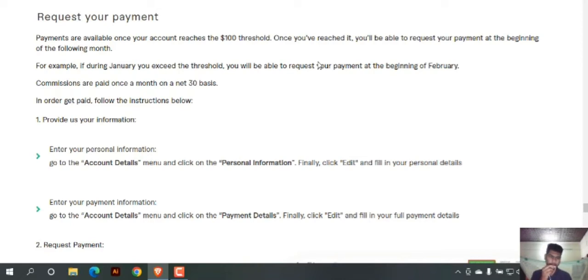In order to get paid, follow the instructions below. Number one, provide us your information. Enter your personal information. Go to the account details menu and click on personal information. Finally, click edit and fill in your personal details. Go to the account details menu and click on payment details. Finally, click edit and fill in your full payment details.